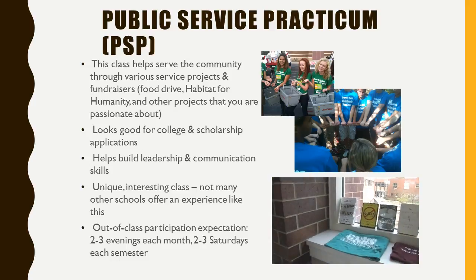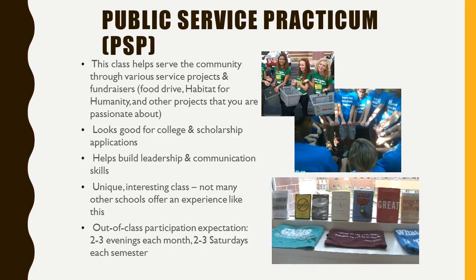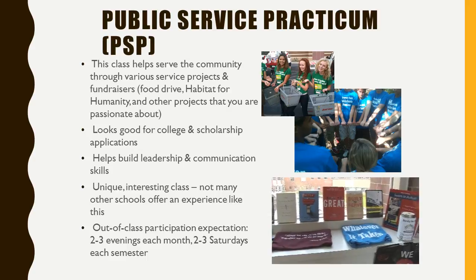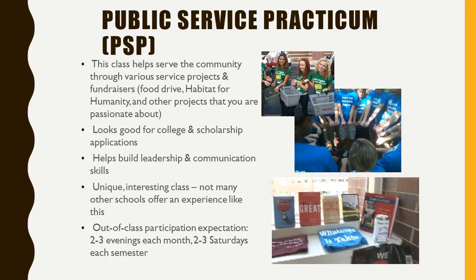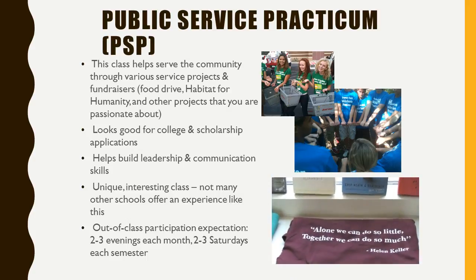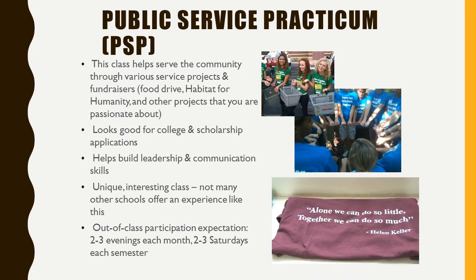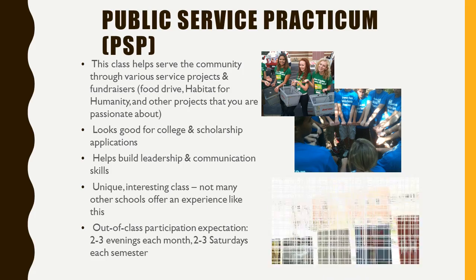In front of the windows, you can see some of the materials that we use in class. The idea is, at the end of Public Service Practicum, you will be a better speaker, a better researcher, you'll be better equipped to understand and deal with the problems that are in our society today. It's an elective for a whole year for juniors and seniors, and I hope to see you in class.